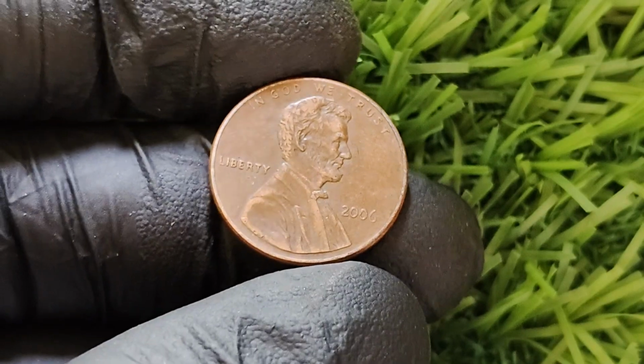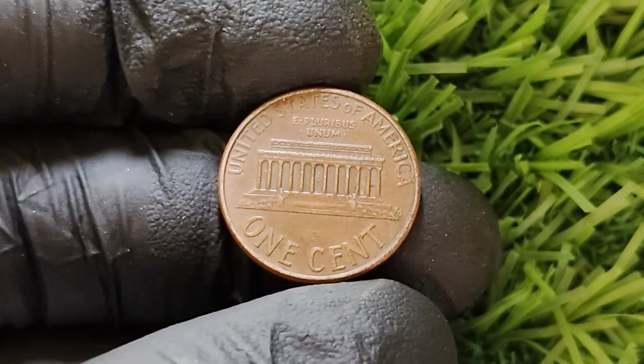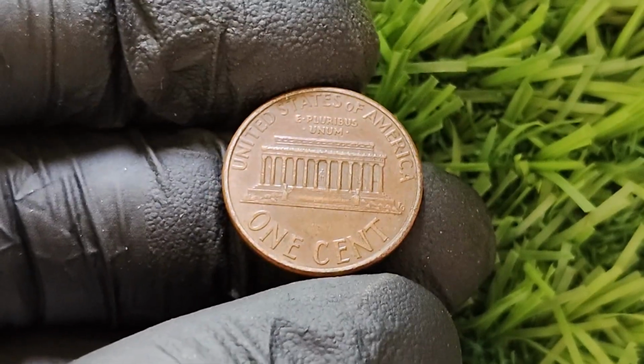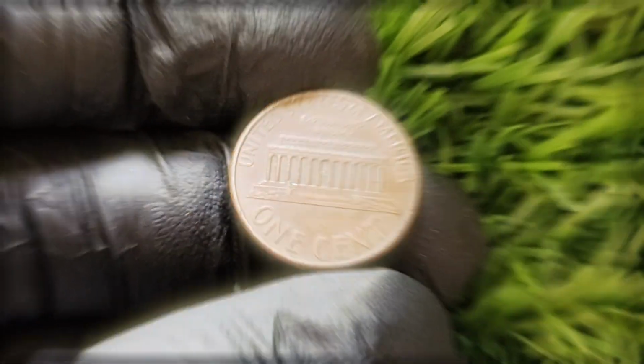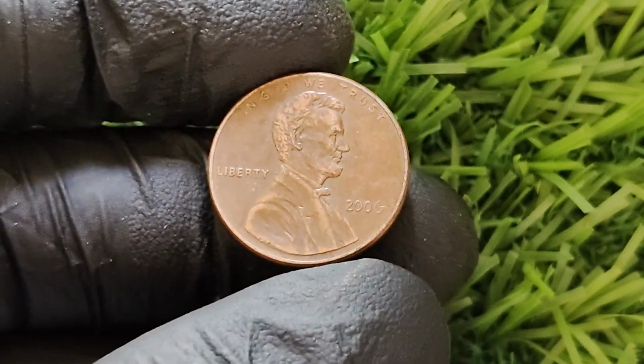And now here's where it gets juicy. This penny doesn't have a mint mark. That's the little letter under the date that tells you where it was made. Usually, for modern pennies, you'll see a D for Denver or a P for Philadelphia. But this one? Nothing. Zilch. It's like the mint ghosted its own coin.